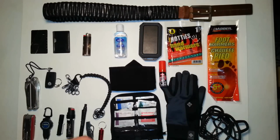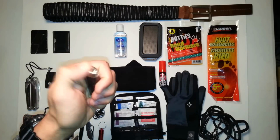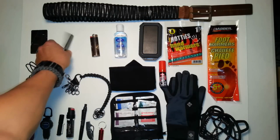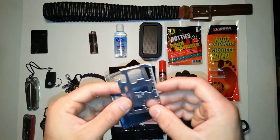I'm already lugging around my survival belt, so it's kind of a pain to add that much more weight. Of course, a trusty lighter. I'm thinking of switching this out with something smaller, and that also doesn't stay on my person. I don't smoke, so not anymore, thank God. This is the stuff that goes in my wallet.